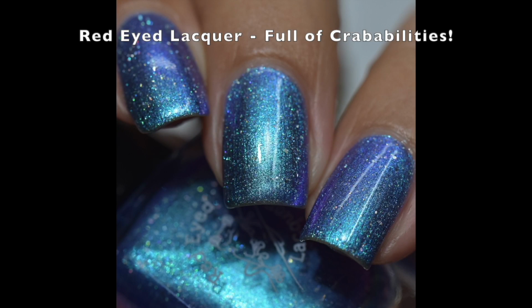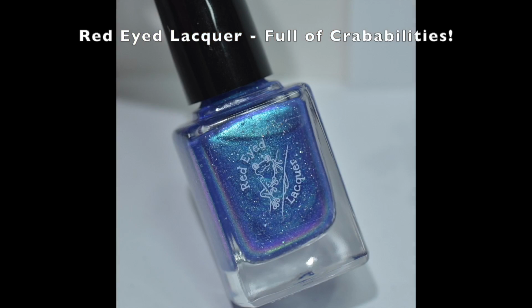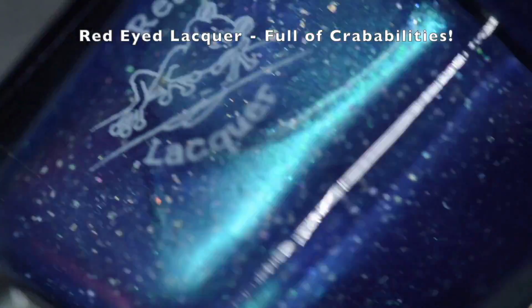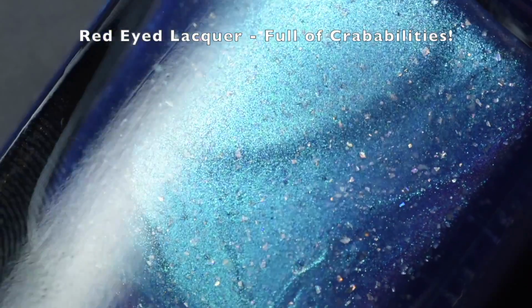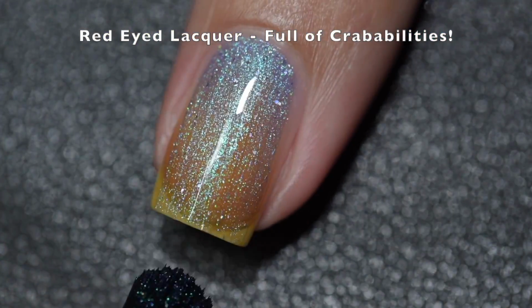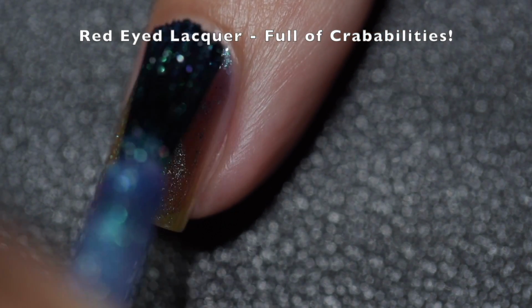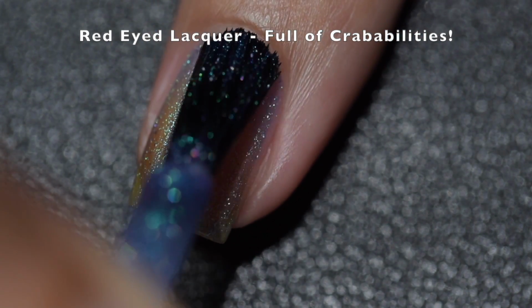Next up is Red-Eyed Lacquer, and this is full of Crababilities. It's going to sell for $12.50. Comes in a 12 milliliter bottle, and there will be 200 bottles available. This was inspired by the zodiac sign Cancer. It's described as an indigo base that's packed with strong teal to purple shifting shimmer and hollow microflakes.